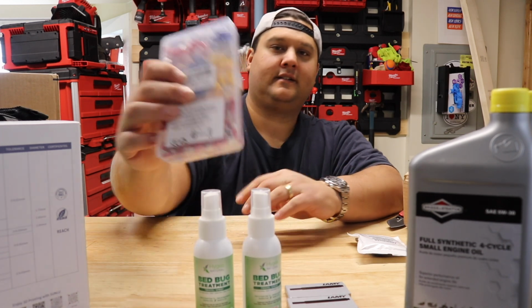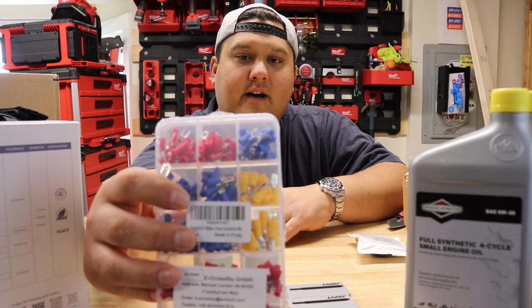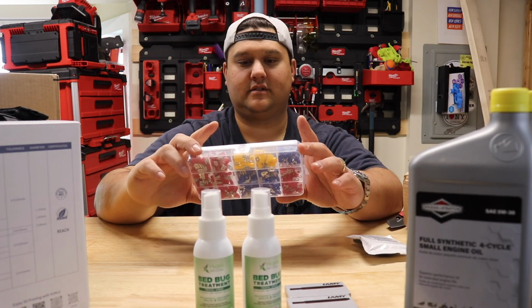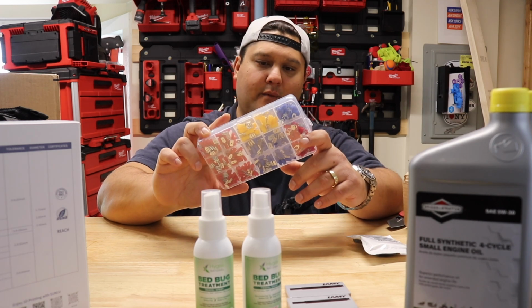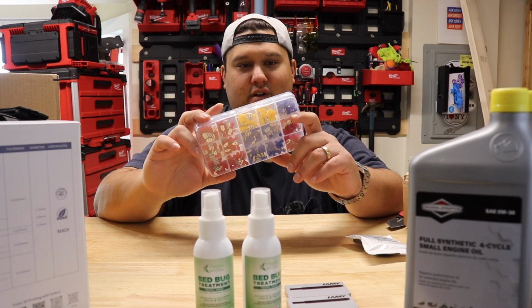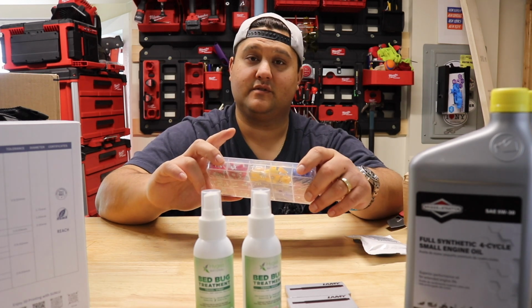So basically you would take one of these female connectors, crimp it onto your wire, and then you could just stick it on the post. So this whole kit was a couple bucks on Amazon. Of course, these are all made in China. And again, as I'm looking at these, I don't know that this is the highest quality, but we'll have to use it and find out.